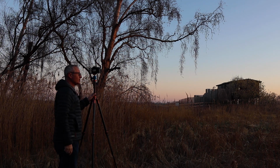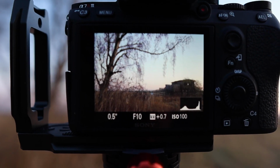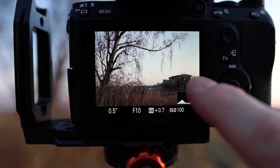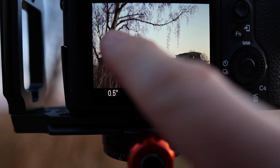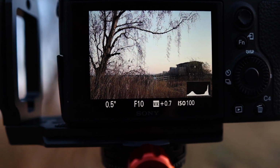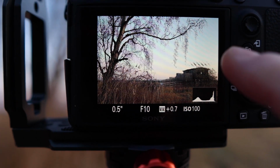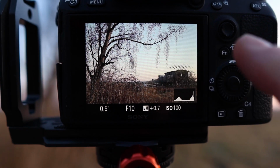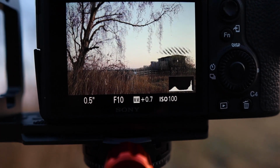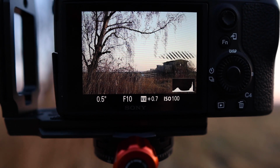Let me quickly show you the composition just before I get the light. So this is the shot that I'm framing up. You can see I've got the hide here in the bottom right hand corner, and I've got this tree overhanging the top there, which looks quite nice. Some reeds in the foreground, and then I'm hoping when the sun rises that the sun will hit the right hand side of the hide, light up the hide, hopefully light up these grasses in the foreground as well. Yeah, should hopefully be a nice shot.